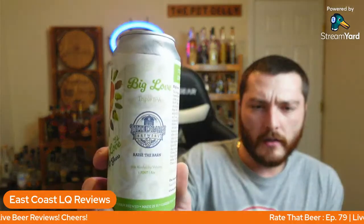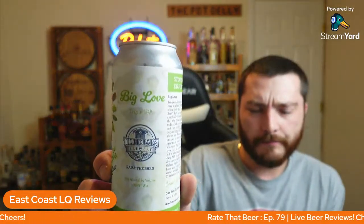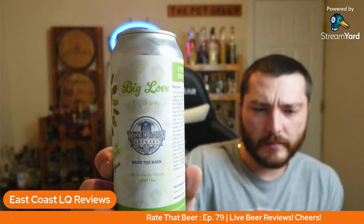And this is called Big Love Triple IPA. Tilted Barn Brewery, Raise the Barn, 10% alcohol by volume. It says Big Love, 10 years, an entire decade of brewing beer in a barn. Wow. On one hand, we often look back fondly on the old barn days, but on the other hand, we absolutely love the communal space that the new barn has become.